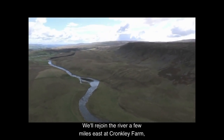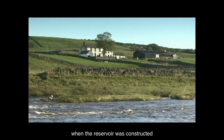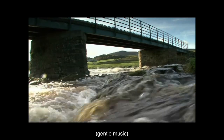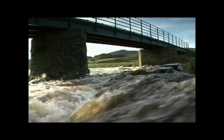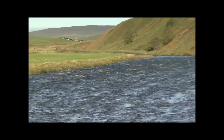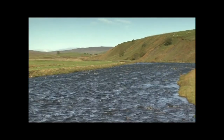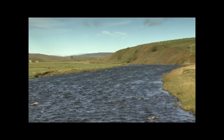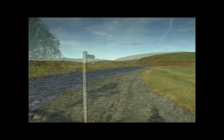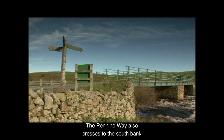We'll rejoin the river a few miles east at Cronkley Farm, where a fairly modern bridge was built when the reservoir was constructed, as the river was often too full to ford. The Pennine Way also crosses to the south bank at this point.